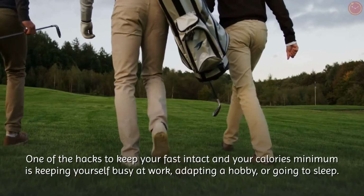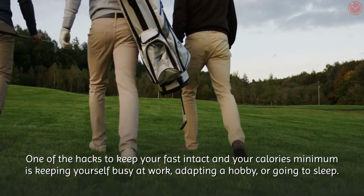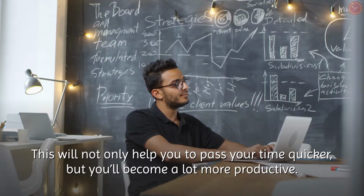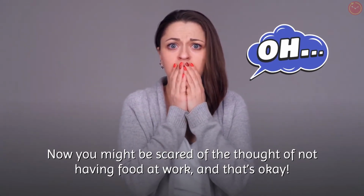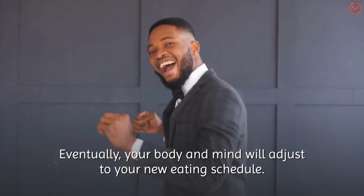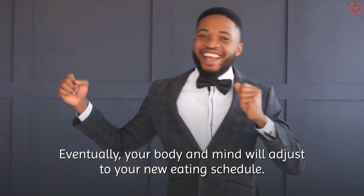One of the hacks to keep your fast intact and your calories minimum is keeping yourself busy at work, adapting a hobby, or going to sleep. This will not only help you to pass your time quicker, but you'll become a lot more productive. Now, you might be scared of the thought of not having food at work, and that's okay. I felt the same way when I first started doing ADF. Eventually, your body and mind will adjust to your new eating schedule.